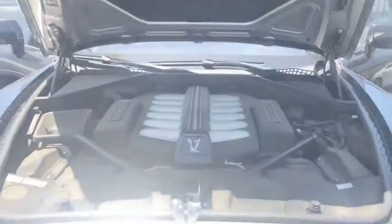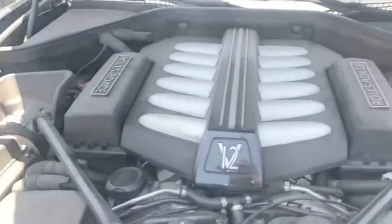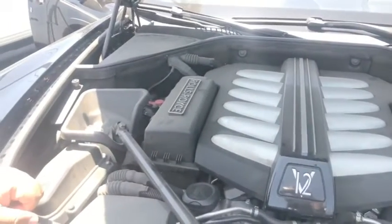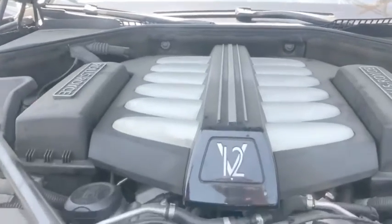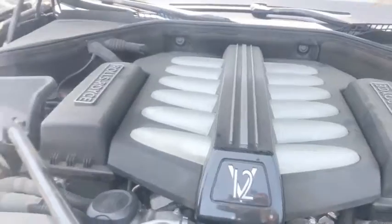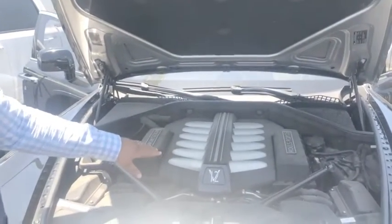Alright, we got a V12 engine here. Yeah, so here we have the Rolls Royce. We have a V12 engine. It produces 563 horsepower, and at the time, 2011, that was a lot of horsepower. Before recently, where you had the Hellcat come out with the 707 horsepower, or the LT5, and all these crazy horsepower numbers that we have today. But in 2011, those things didn't really exist, and Rolls Royce, like I said, had 563 horsepower.